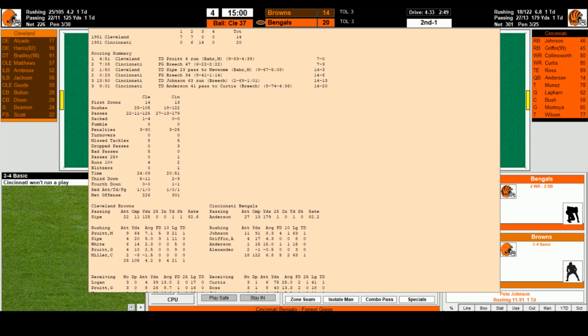And so there you go. Brian Sipe has made 5 bad passes.